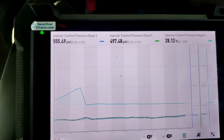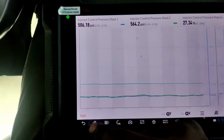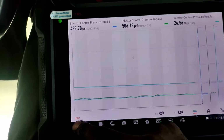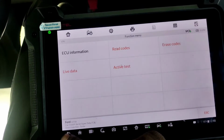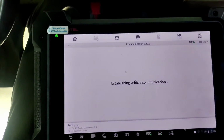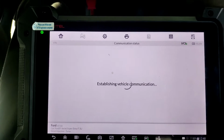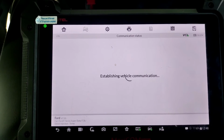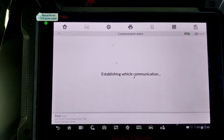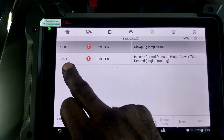It runs a little bit smoother than what it did before. Let me see if those codes came back. I know the glow lamp code is going to be in there. I think there's something wrong with the light. I think there's supposed to be a lamp in there, or some type of indicator for the glow plugs. Okay, unfortunately, I still got that code coming up.